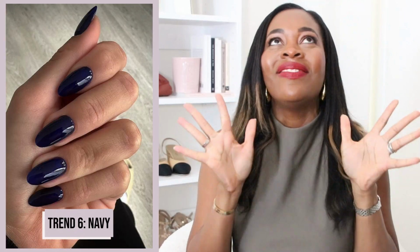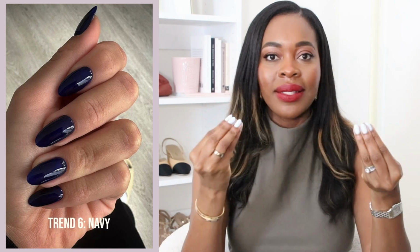Moving on, I am so excited to see this as a nail trend, and this might be the color outside of my normal, usual nude toned-down color that I would probably try first this fall. Navy nails. Navy nails are trending, you guys. Navy nails, I think, are classic. Navy is such an all year round color. Navy is such a classic color. Navy is a classy color.